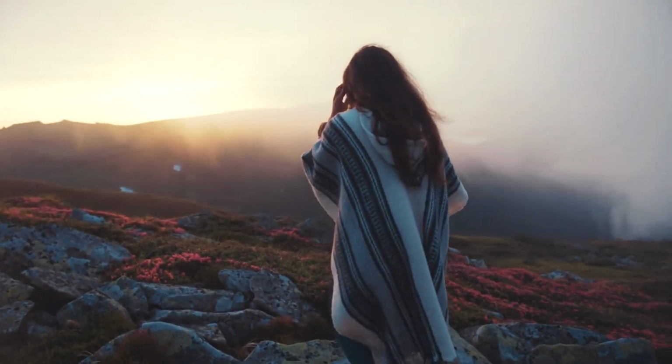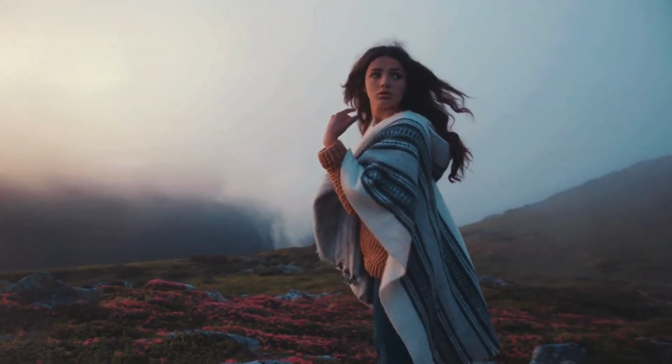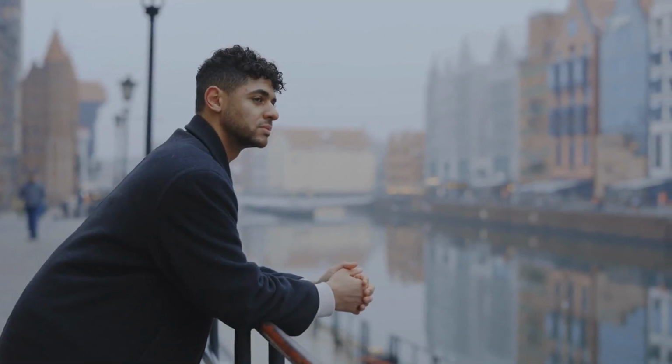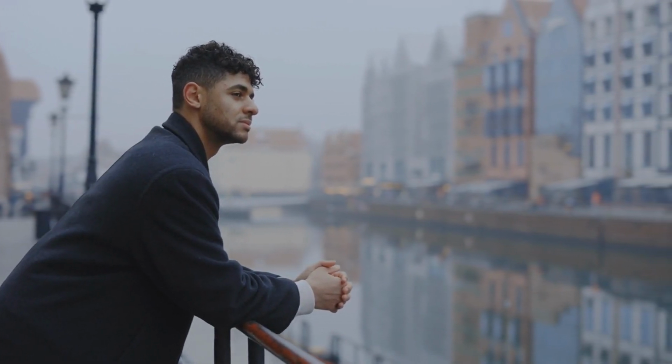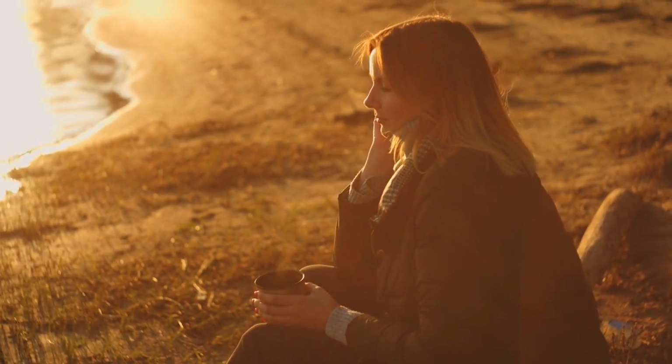Did you know that by 2050, the number of people over 100 years old will be 3.7 million? That's nearly 4 times more than today. Imagine being one of them, living a long, vibrant life, free from chronic diseases and mental decline. It sounds like a dream, but the science of longevity is making this possible.